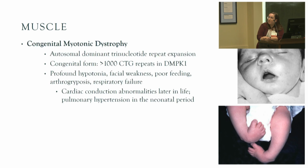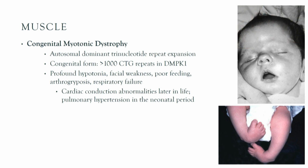And then muscle problems. Congenital myotonic dystrophy is an interesting problem. It's an autosomal dominant, another trinucleotide repeat expansion. And this is an example of something that exhibits anticipation. So in each generation, the problem gets worse because the repeats in the gene expand. And so in the congenital form, you have more than 1,000 CTG repeats in this gene, DMPK1.